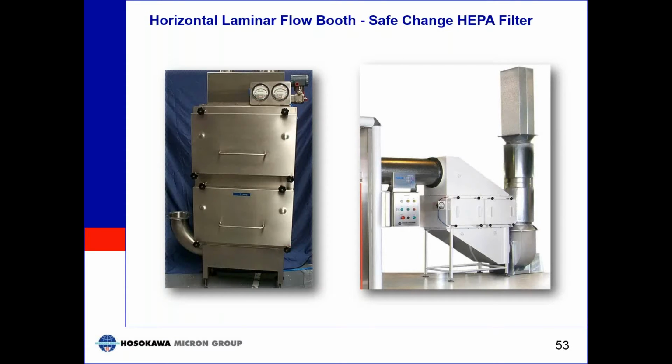To go with the horizontal laminar flow booth is a safe change filter unit. It can either be a 2-filter unit, with a fine filter followed by a HEPA, or 2 HEPAs. This is for smaller booths, and as the booth size goes up, so the air volume goes up accordingly, and as can be seen on the right hand side, this unit supports a much larger horizontal laminar flow booth.